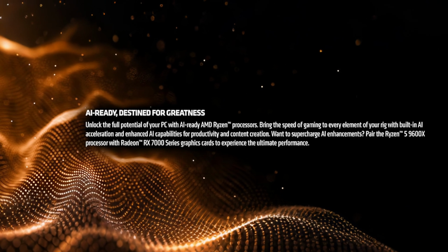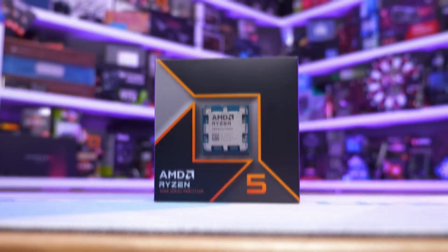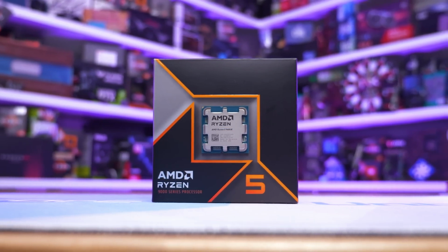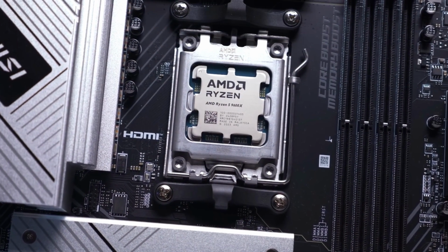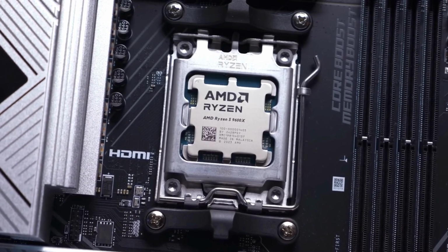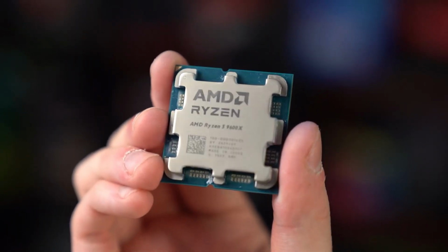This CPU fits seamlessly into AMD's modern AM5 ecosystem. Whether you're building a mid-range gaming rig or a high-efficiency workstation, the 9600X gives you access to DDR5 memory and cutting-edge connectivity that future-proofs your build. If you're looking for a balanced CPU that offers strong single-core speeds for gaming and enough multi-core muscle for creative tasks, all without breaking the bank, the Ryzen 5 9600X deserves serious consideration.